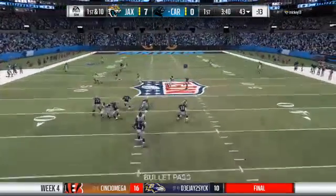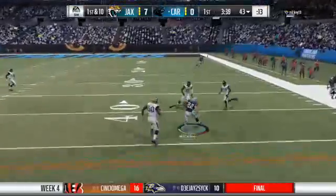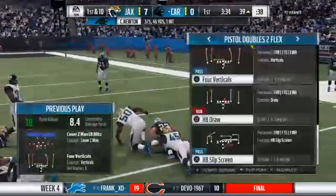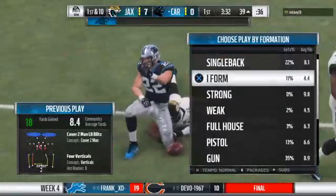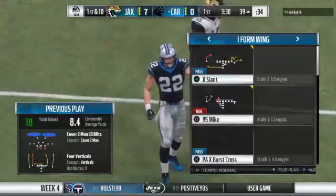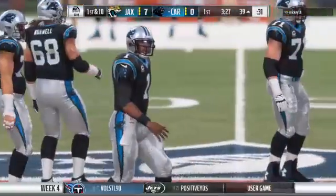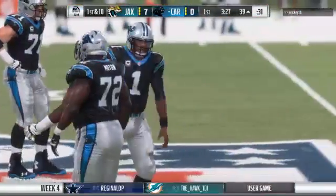Back to throw, Newton. And he'll dump this off to his running back, McCaffrey. And he's brought down. He goes for 18 there as the drive will continue. But no matter your experience level as a quarterback, you throw an interception on that first drive, maybe a little shaken up. Nice response there to get their first down.